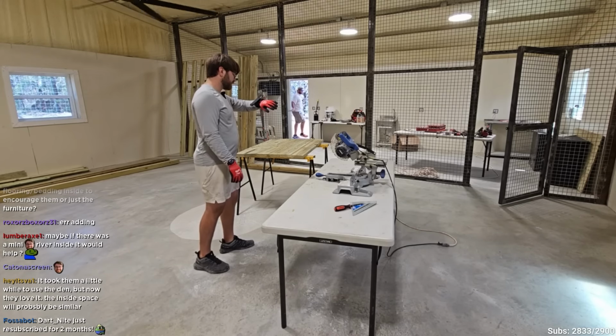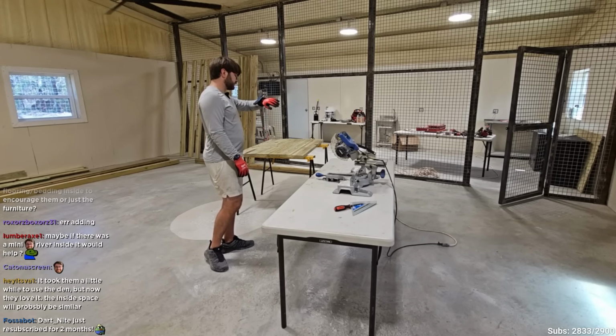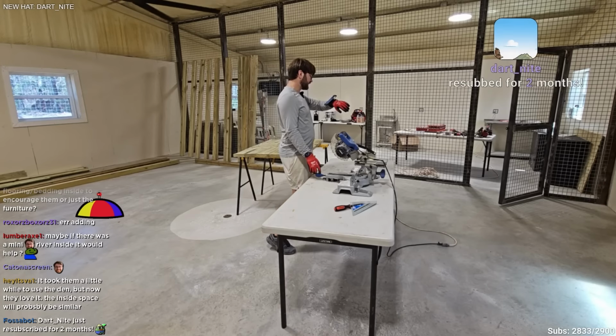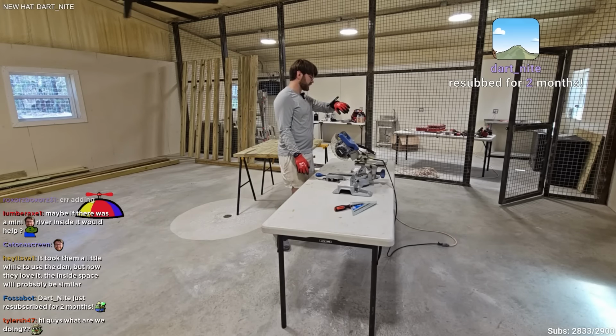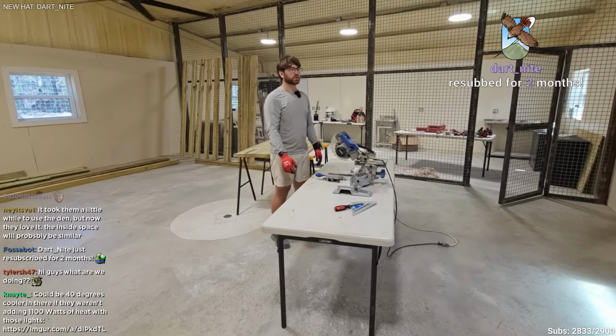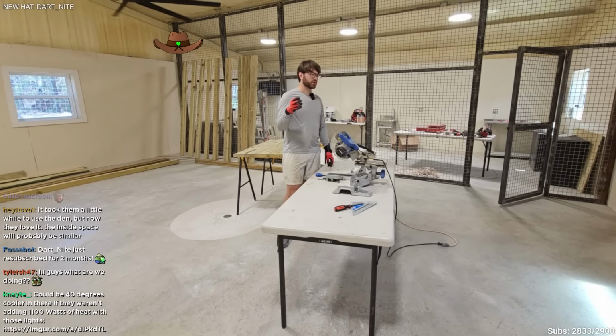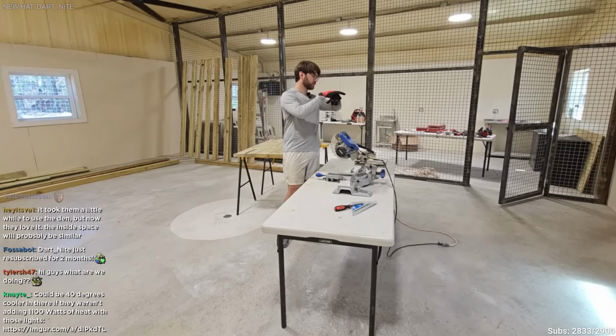You plan on adding any natural flooring, bedding inside the enclosure, or just the furniture? So we're going to start out with the furniture and then underneath.